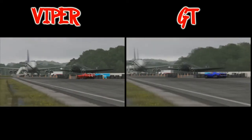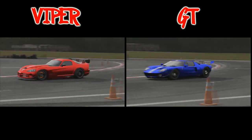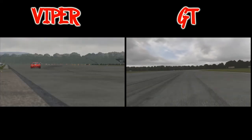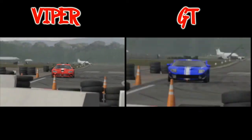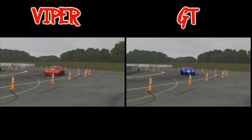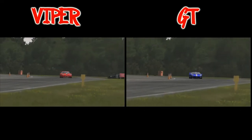As we're coming up to the next set of corners, heavy on the brakes and turning in. From testing these cars, the Viper did seem to have a bit more grip, a higher grip level, so I'm expecting it to do quite well on the track version of this. The GT may have fallen back slightly after that rapid start, but it's still pretty much neck and neck, and it could be quite interesting as we get towards the tail end of this circuit.